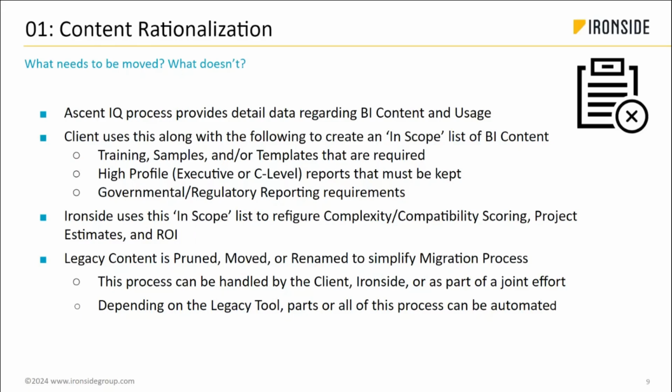But for most of the environments that we've seen, it is something that we would strongly recommend, just to clean up the environment. And again, on the pruning side, if you're completely going to sunset the environment, you may not have to go through the process of actually deleting all of it. Just moving it around might be good. So it makes it easier for the folks that are going to be migrating all of this stuff over. Next slide, please.